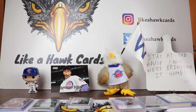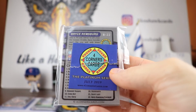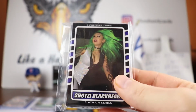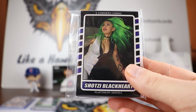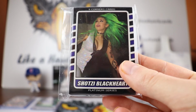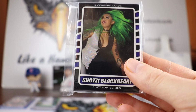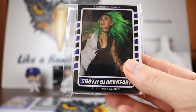So we then went to this pack from Four Corners Cards. They did kind of like this base set of 22 indie wrestlers. Shotzi Blackheart was on the front, so I opened up this one first because she's in NXT right now. But there were some other people that people mentioned in the comments that they thought we should be able to watch because they're good.